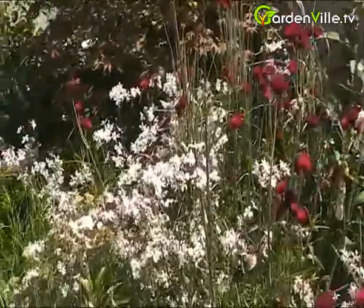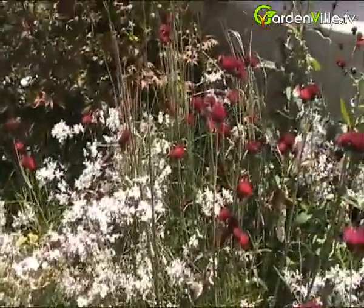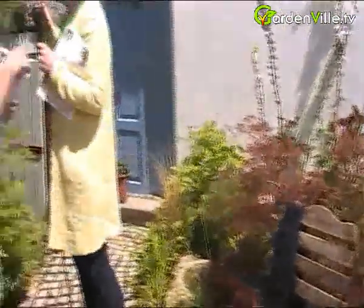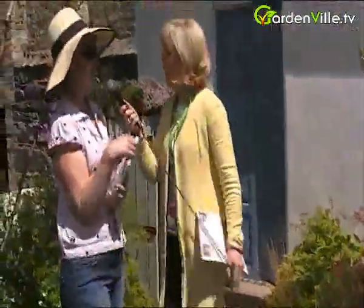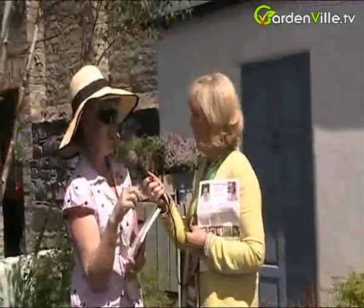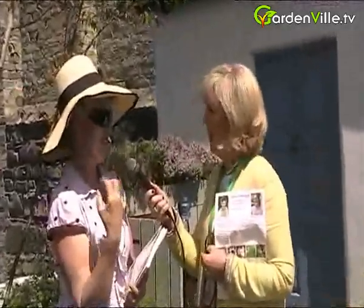Now, can you just tell me about, I love the idea of the bin being cut away over here, and then you have a lovely herb planting on top of the bin. Yes, I mean, it's lovely to come out your front door and be able to just reach for your herbs, and it makes the bin store something very attractive as opposed to something unsightly and smelly. So the smells are lovely there.